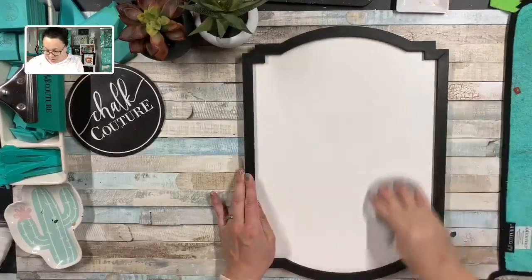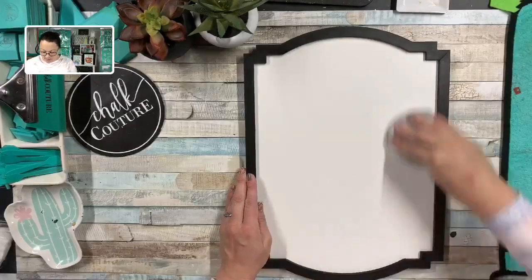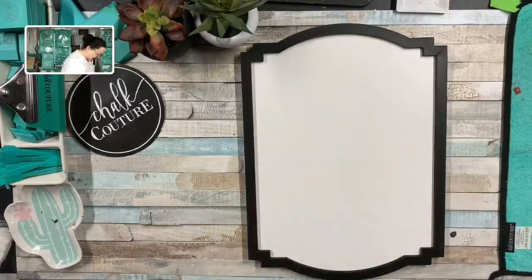I'm just cleaning off my board here. This is the board that I chose to do because it is super cute. I like that it has the white background, so I can put any color I want on it and it will really pop.